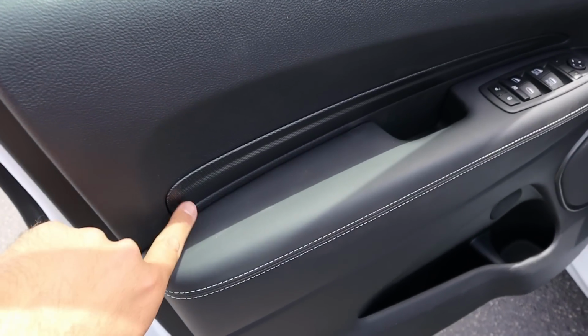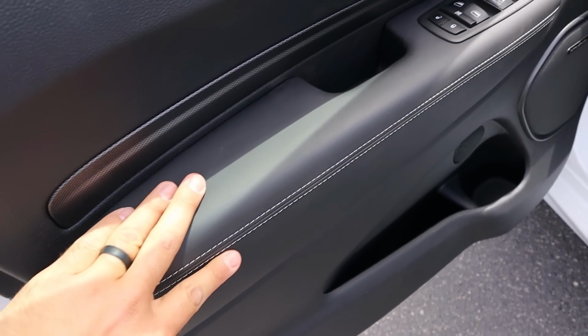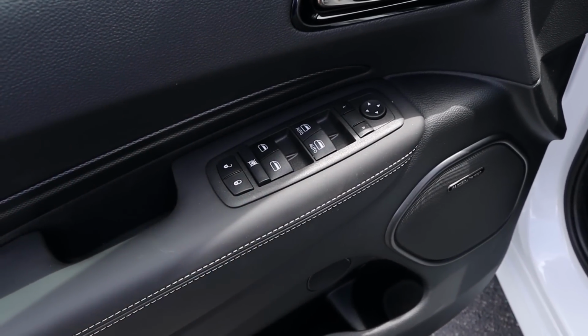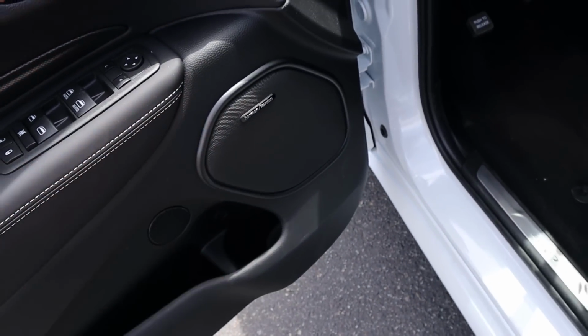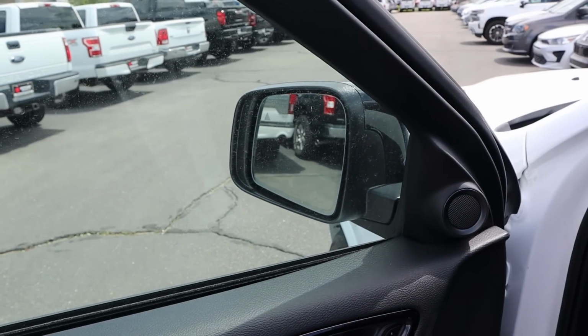Now taking a look at the front door panel, you can see again the trim here, just like the back, and then the leather padding with the stitching. All of our window controls, front two are automatic. You got your mirror adjustments, memory seats. This one has the Harman Kardon sound system, and then blind spot monitoring with the mirrors.